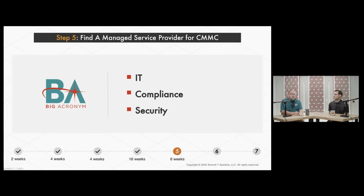One of the interesting things that we talk about, especially with defense contractors, is it's usually more cost effective to go bill your IT person on a contract. And it's cheaper to actually use a managed service provider, assuming that they meet your requirements. Sure.